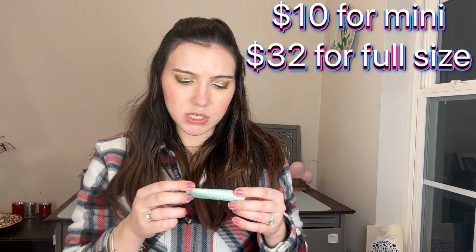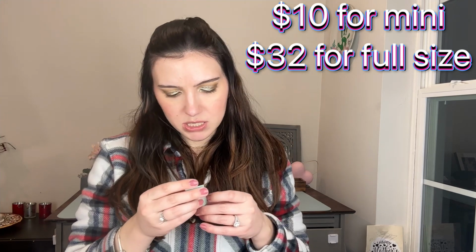So we have from Ciate London, we see this brand a lot, boxycharm and Ipsy. This is our Vitamin Burst Plumping Primer. Is this for the face? Yes, face primer. Okay, I have a couple of primers from them. This is vegan and cruelty free, which I love. And the packaging is really cute. It's like Tiffany vibes.